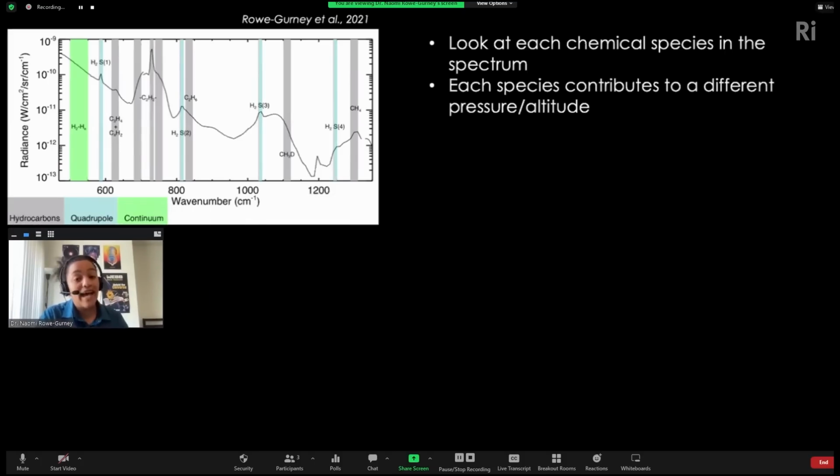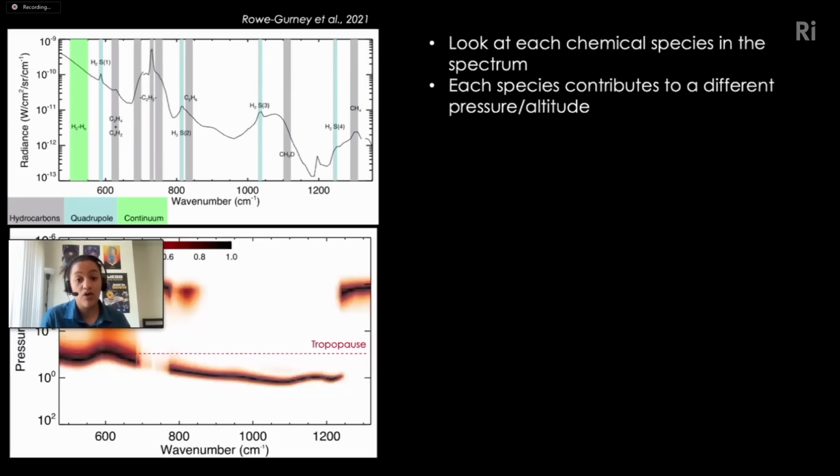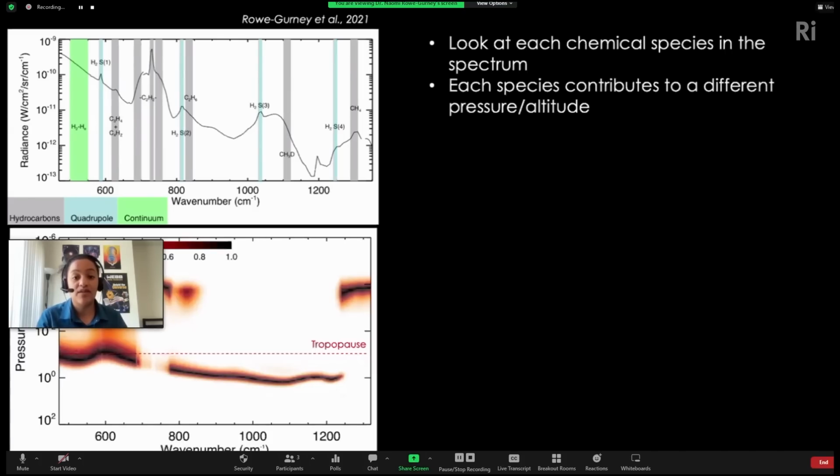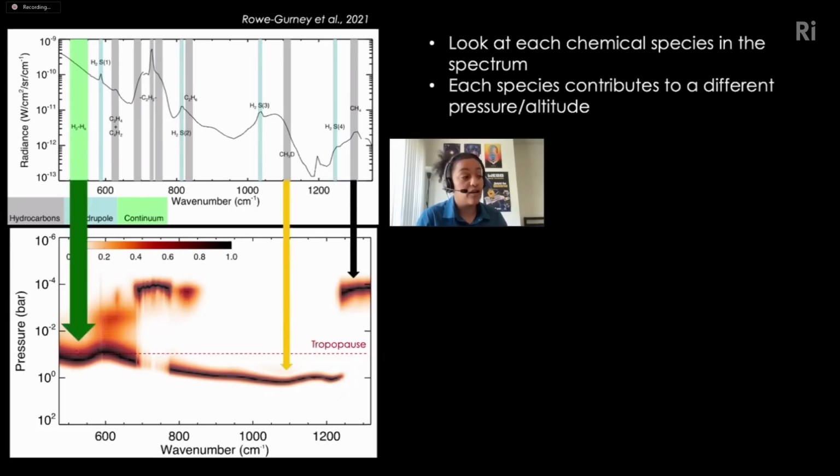And to look closer, we can look at each chemical species in the spectrum individually, and these are shown by the bands in different places in the plot. Each species contributes to a different height in the atmosphere. So this plot shows the contribution for each pressure level in the atmosphere, so each height. And remember, everything above the tropopause is the stratosphere, and everything below it is the troposphere. So for example, with methane here, when we follow it down and look at where it contributes in the atmosphere, we can see it contributes in the stratosphere, whereas hydrogen, helium, and also CH3D, which is a different type of methane, contribute deeper down in the troposphere.